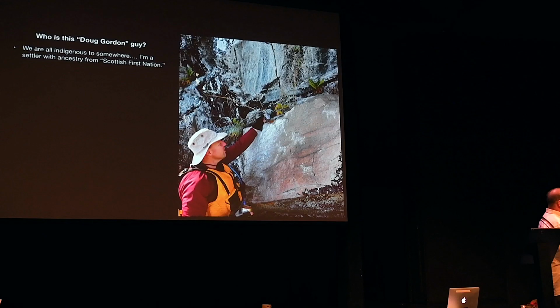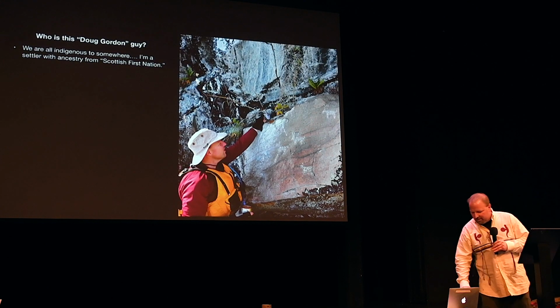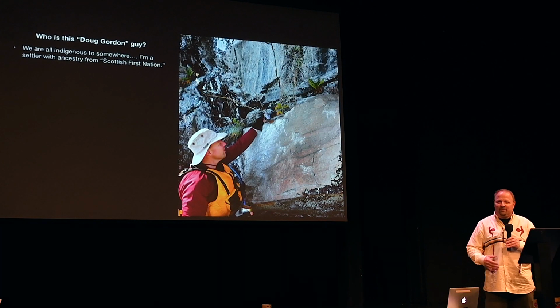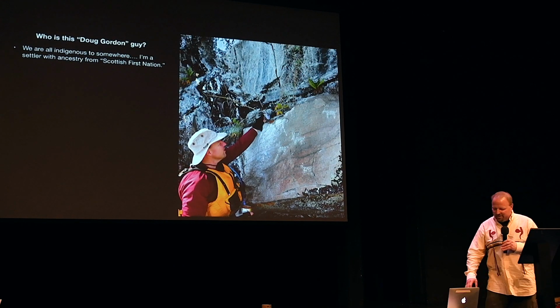We were all indigenous to somewhere. And so when I go into ceremony, I say I'm from Scottish First Nation. That's something very important that my friends have taught me, that you're always indigenous to somewhere. You have ancestors that go back to the land, and they were connected at one point. So that's important to remember. So yeah, I'm purely white, but I'm wearing a traditional shirt because a friend has given me that. So I really am honored to wear that.